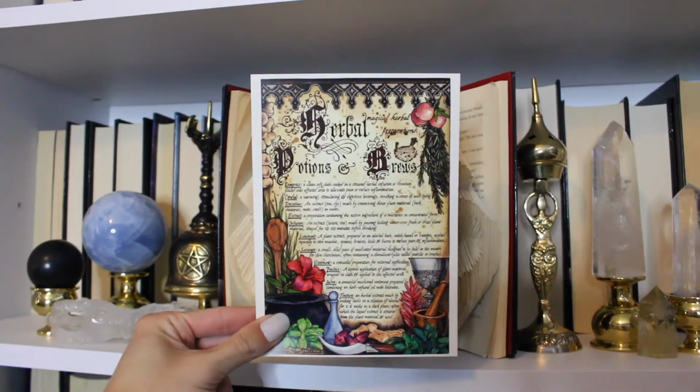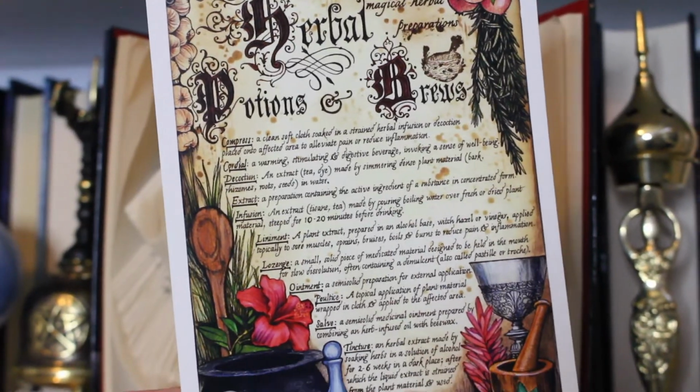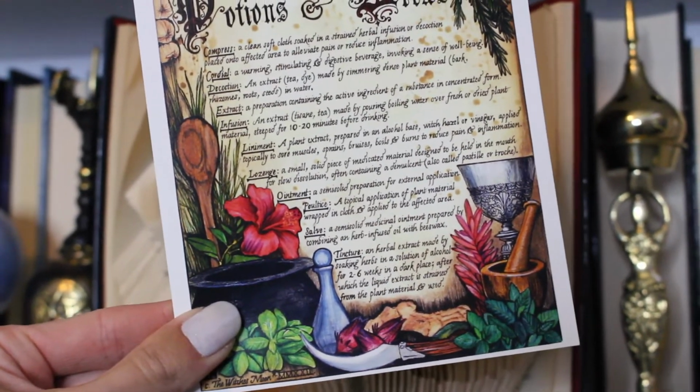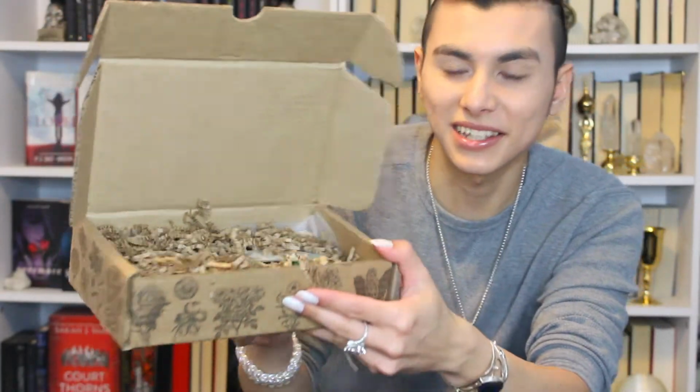I'm so excited, guys, and I'm gonna keep the little oracle card to myself, but I'm so excited to see all the magic in here. What? There is the magical artwork for Ginger, and this one is the herbal potions and brews, and I'm just in love. I want to have this Book of Shadows artwork on my altar all year round, guys. It is so beautiful. I'm in love with that artwork. And everything's always packaged so amazing. Nothing's gonna be breaking on us, guys.